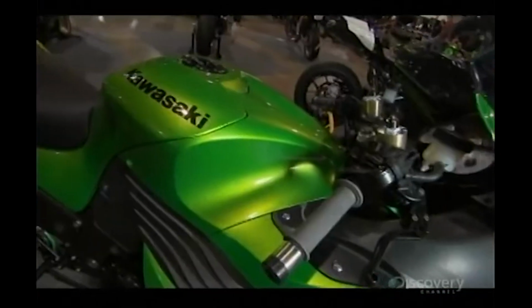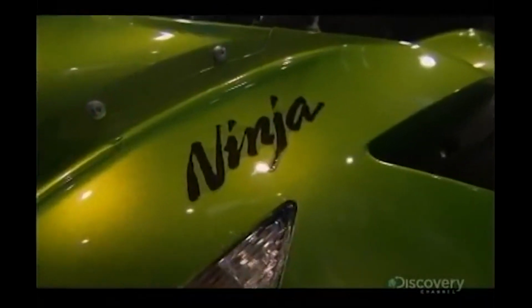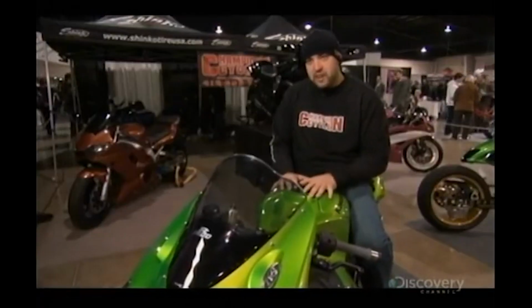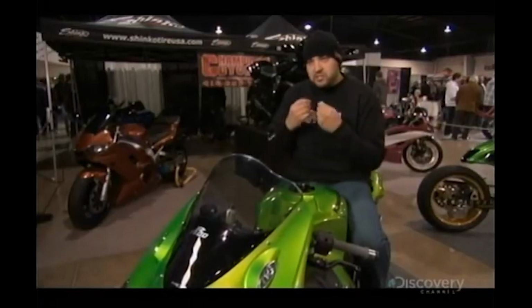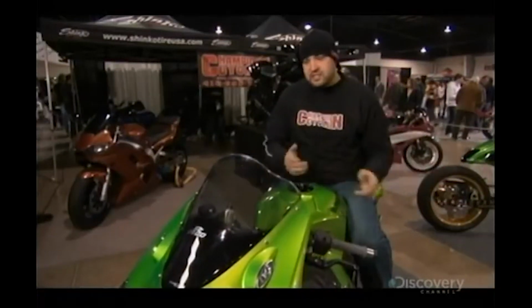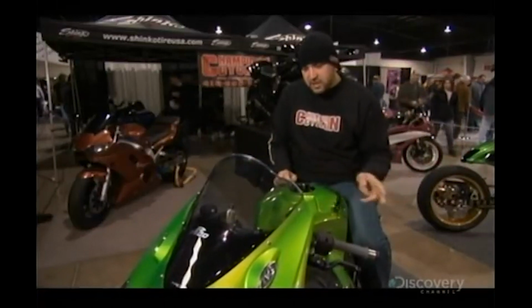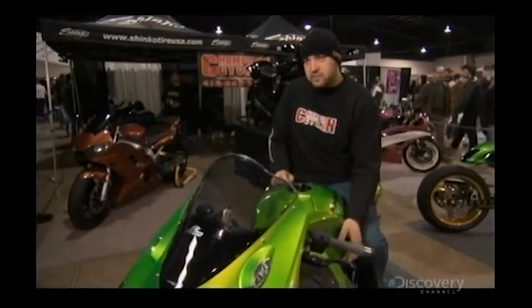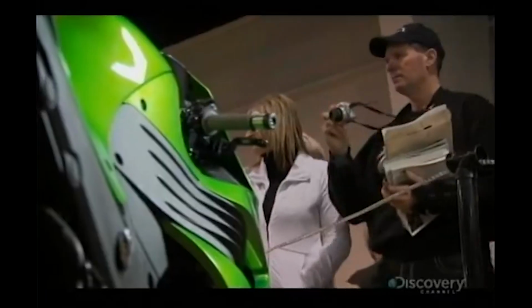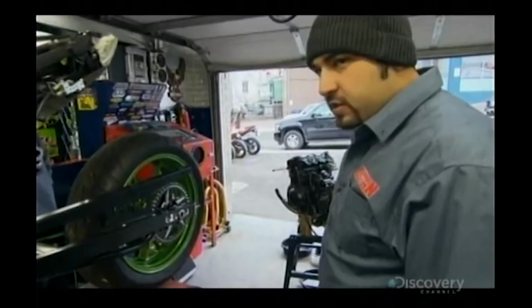His latest and greatest creation is a bright green ZX14 Kawasaki Ninja that he's tricked out for drag racing. This guy went and bought this bike brand new. Literally, the bike was 0 kilometers and brought it over, and it got dismantled into 70 boxes and put together from scratch. Every part changed. The only OEM part on this bike is the frame itself. Sitting at the show, it looks great. 7 days ago, it looked like this. There's just so much to do, it's kind of tricky.